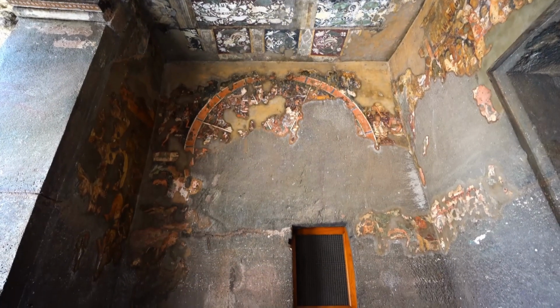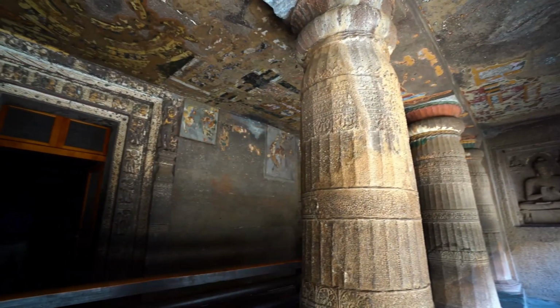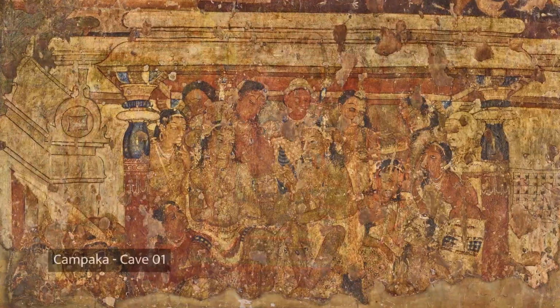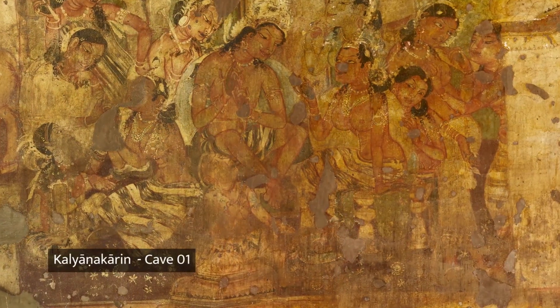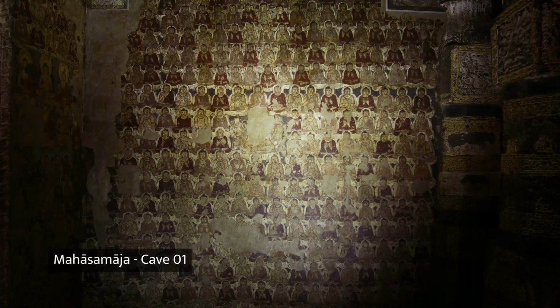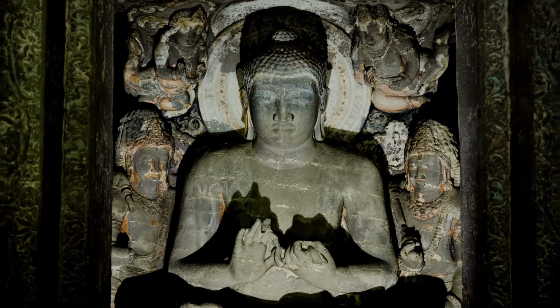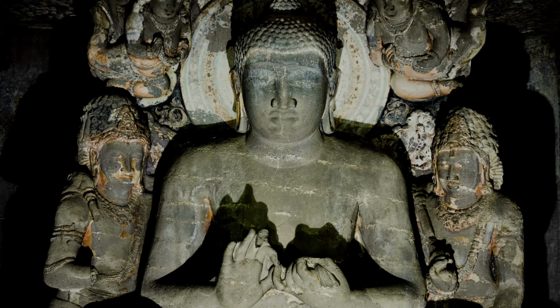Even the dull grey facade you see on the outside of the cave was once painted. The porches retain some of these paintings. The hall in Cave 1 has painted Buddhist stories as well as popular tales of Sudhana and Kalyanakarin, but what stands out are the two world-famous Bodhisattvas of Ajanta on either side of the antechamber. As we near the shrine, you find devotional paintings like the miracle of Shravasti. Inside the main shrine, patches of lime plaster can still be seen on the Buddha image.